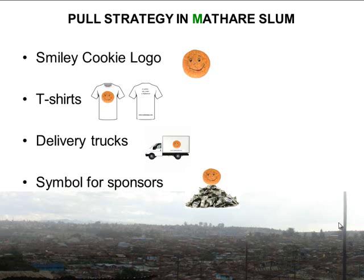So our health workers or social workers would go around the slum area and also in the refugee camp in Kakuma, wearing the T-shirts, which have the logos. The delivery trucks that actually deliver the cookies would also bear this cookie symbol.